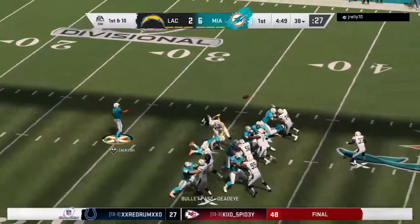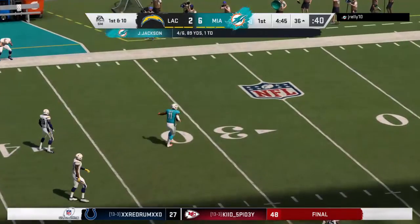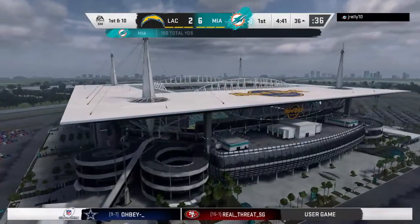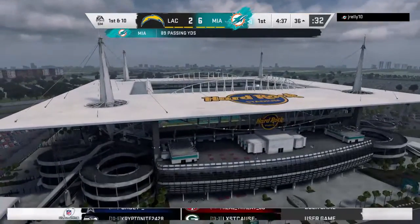The throw here, caught by midfield before being stopped just before the 45. A good pickup there, 26 yards.